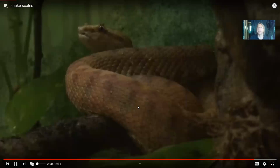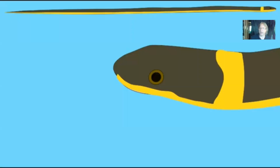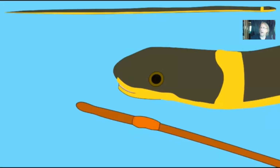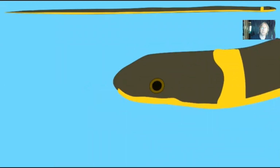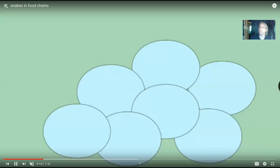So scales can be modified. Here in the eyelash viper, you can see some modified scales there. Snakes are very important, not only in and of themselves, because they serve parts of food chains. They are important in controlling a number of invertebrate species. So here's a small snake, the ringneck snake, which would obviously be feeding on smaller items such as worms. Some snakes eat eggs as a major part of their diet, such as the black rat snake, which can climb, as you'll see presently.